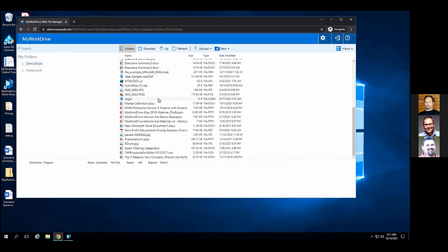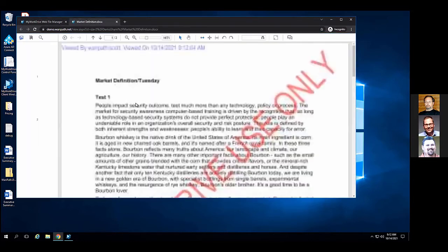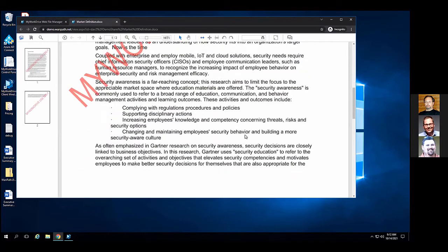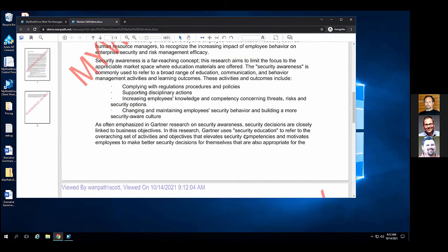Again, I see that same list of files, the image that I clicked on, the market definition doc. But when I operate with this file, I don't get passed to Office 365. I get passed to our viewer and I get watermarking. So I can give users the ability to interact with the files, right? I can read this. I can do work against it. I can evaluate it, but I can't change it. And most importantly, I can't remove it.